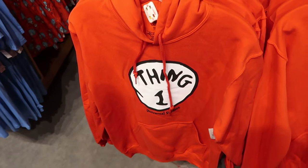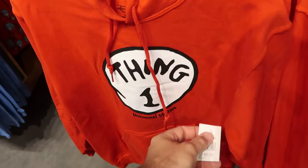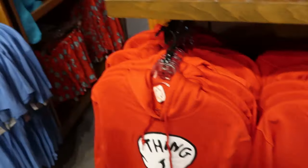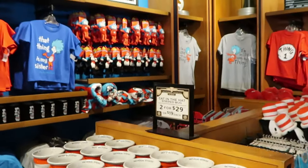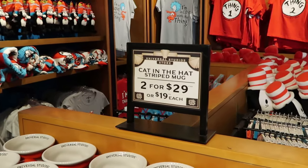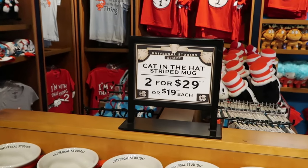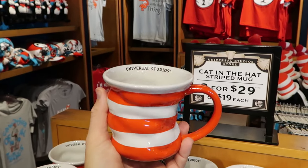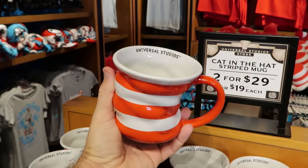They have Thing 1 and Thing 2 adult-sized hoodies that say Universal Studios on the bottom. Those are $55 a piece. Let's see what else we got here, though. They have a good deal going on in your Cat in the Hat striped coffee mugs. These are normally $19 each, but you can purchase two for $29, and it says Universal Studios on the inside.